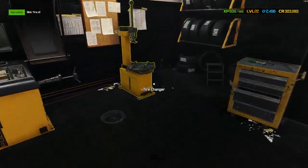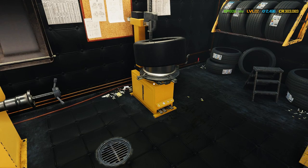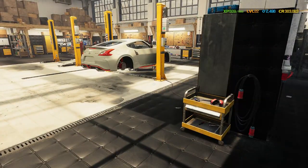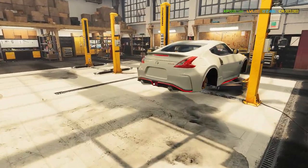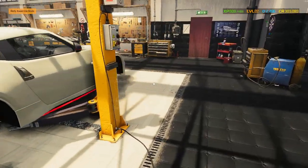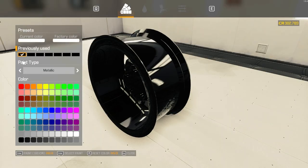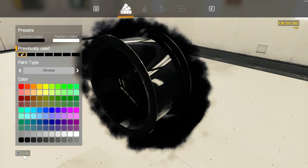That should do the trick. That should do it. Let's install these joints. Oh yeah. And let's go ahead and put on a license plate here. The Arizona license plates.